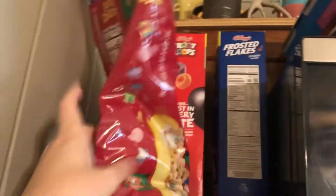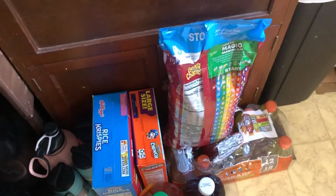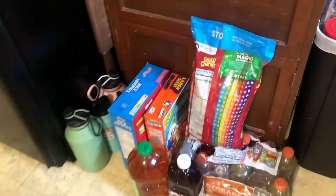I have to keep all of this cereal on top of the fridge, so these are almost all empty. That's pretty close to empty. And then our extras have to go on the floor. So extra juice, extra cereal, it goes on the floor because that's our only place to keep it. And then bread goes in the island. So that's it. That's literally all of the food we have right now.